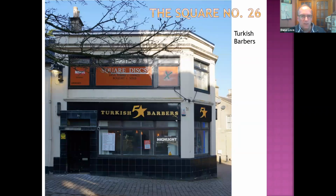Number 26, in the corner here. Some of us of a certain vintage will refer to this as the Pearl Assurance corner, because that was the Pearl Assurance office downstairs for many years. But if we go back to the late 1800s, there was a building here beforehand, and it became a ruin. And it was a ruin by 1905, and it's certainly still a ruin up until 1925.